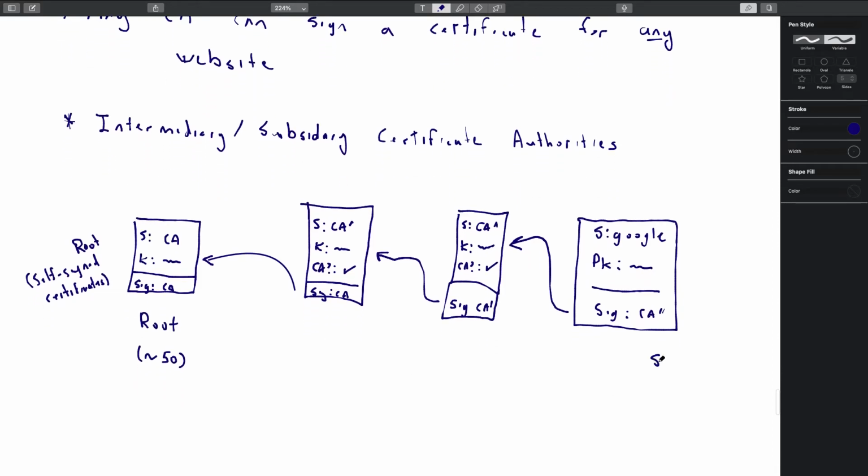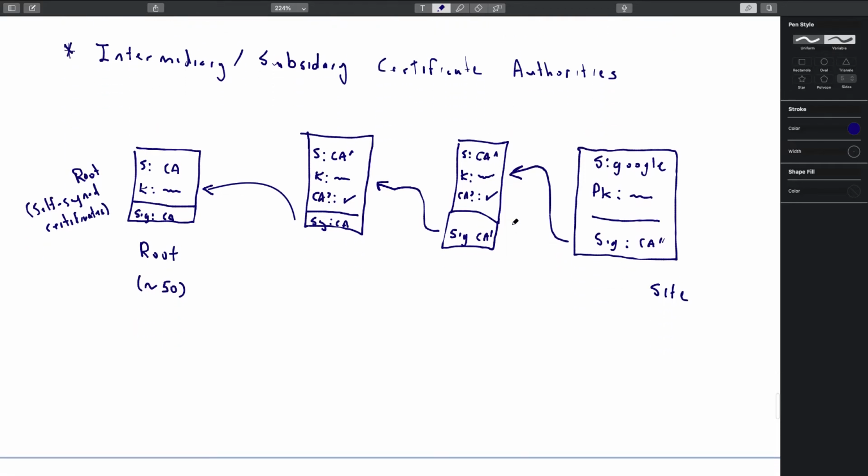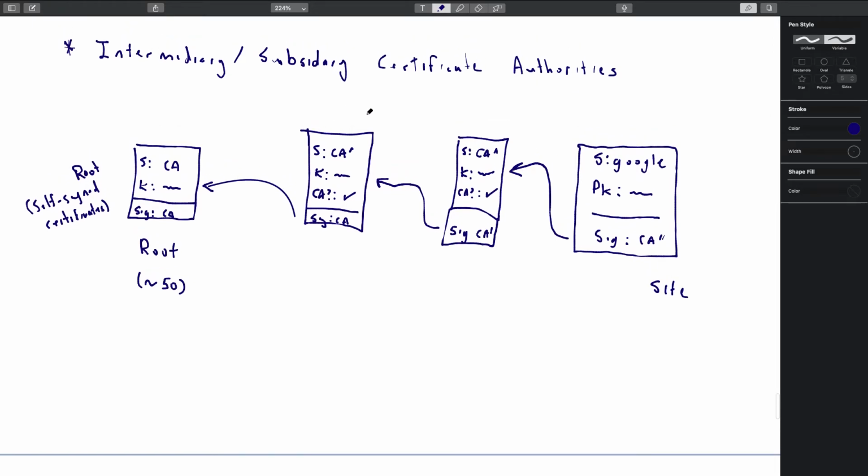So this is the website. We say that this certificate has a trusted path because it goes back to a root. Ultimately, this chain of certificates is signed by a root certificate. The whole thing is called a certificate chain.